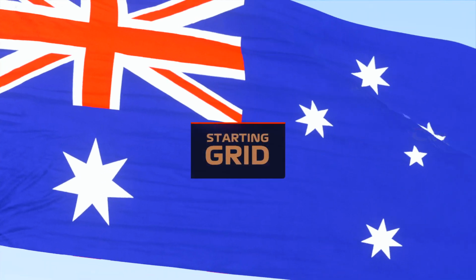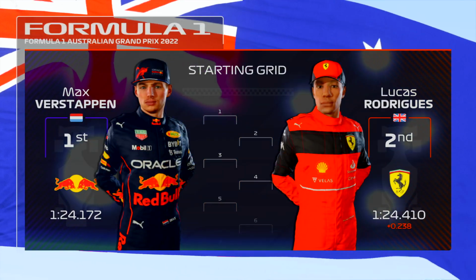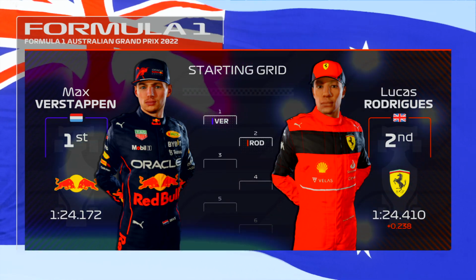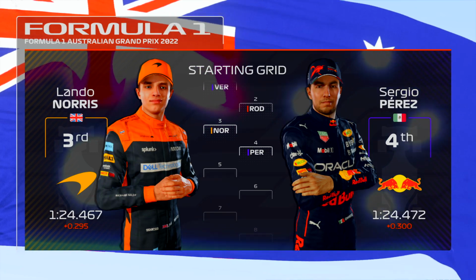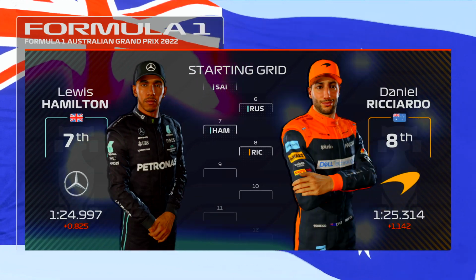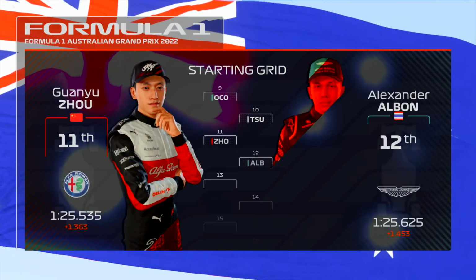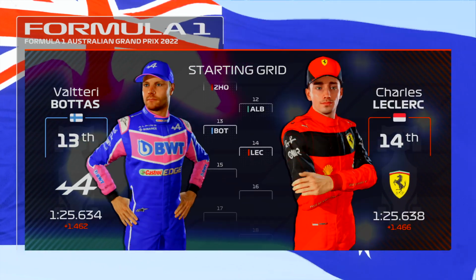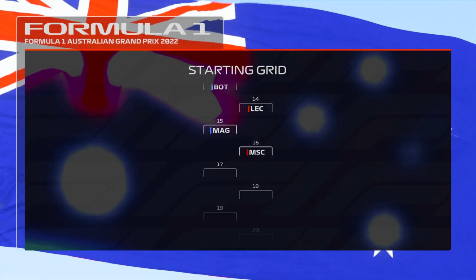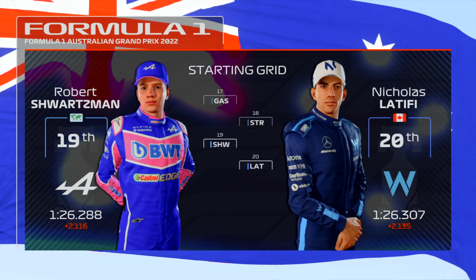It's time to take a look at our starting grid for today's race. World champion Max Verstappen starts from pole position, and Rodriguez completes the front row. Considering the rest of the grid, we have Norris, Perez, Carlos Sainz, and Russell, Hamilton, Ricciardo, Ocon, and Yuki Tsunoda, Joe, Albon, Valtteri Bottas, and Leclerc, Magnussen, Mick Schumacher, Pierre Gasly and Lance Stroll, Schwartzman and Nicholas Latifi.